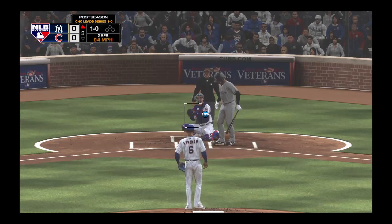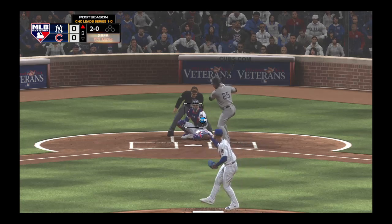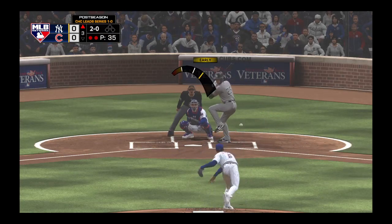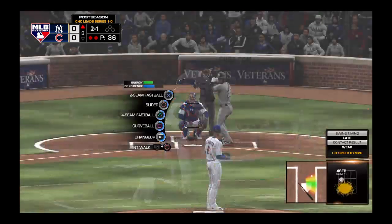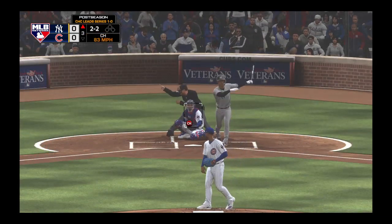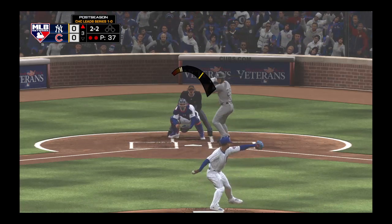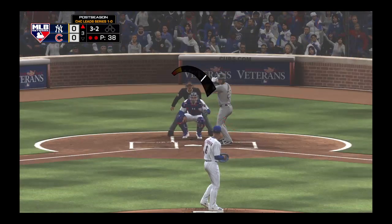And he misses inside with that one. Ball 1. That's inside. 2-0. Third inning, no score to this point. 2-1 now. Swing and a miss out in front of a changeup. This one sinks low and a touch outside. It's a full count, 3-2.